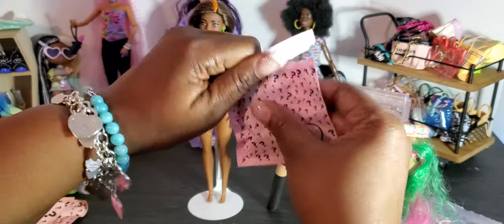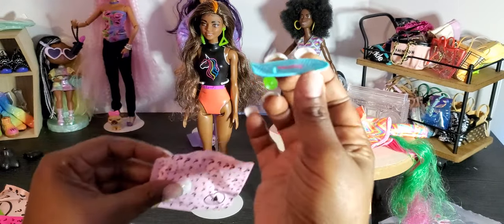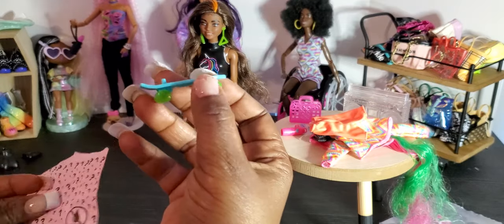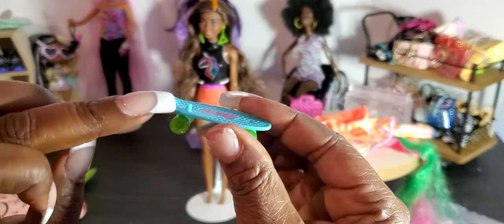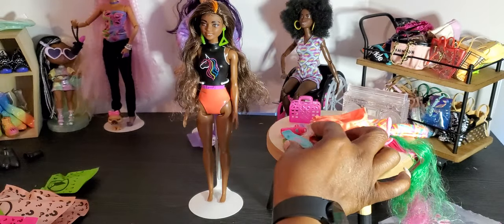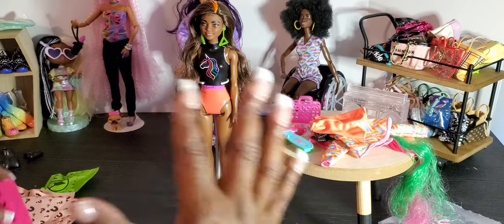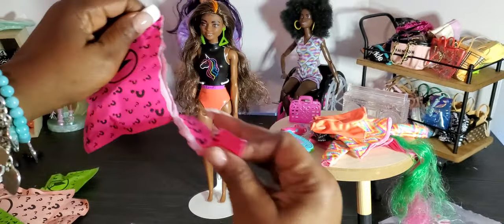Okay, the light pink one has, oh, okay, so she's got a skate, not a roller skate, I'm sorry, a skateboard. It has a little peg. So I'm wondering if we have something else that's going to go with that. So I'll just keep my comment to myself so far. Then I'm going to open our next package.